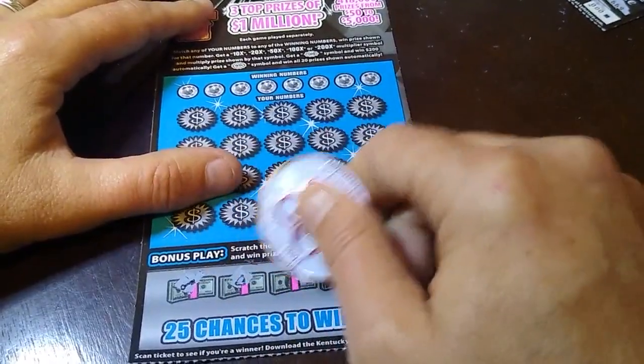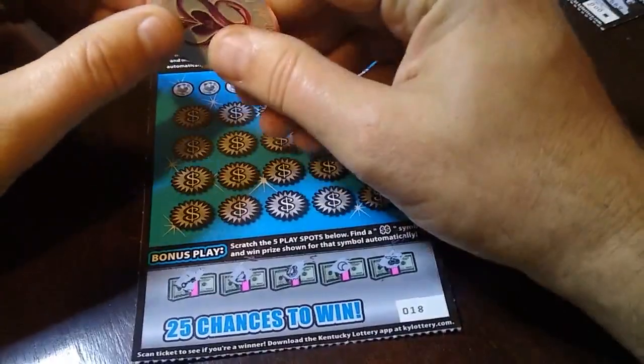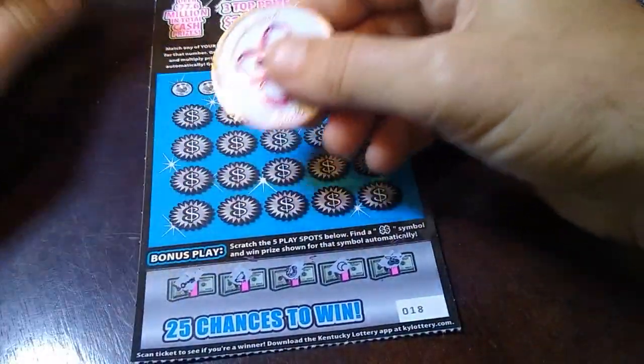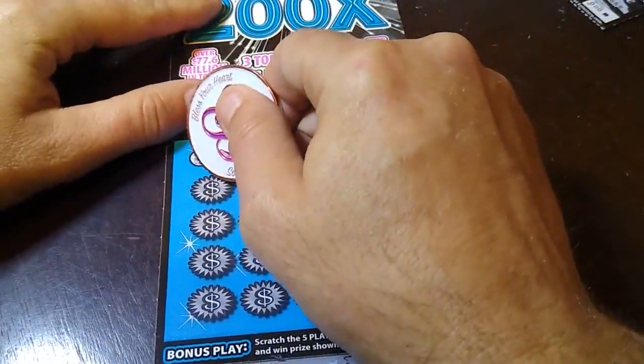A key, a bell, horseshoe. You can tell this is a brand new coin. I don't think it's ever been used. I don't think Ann's ever used it. And it's scratching like a knife in hot butter. All right.